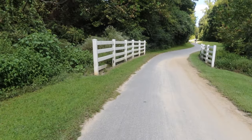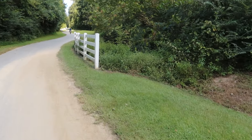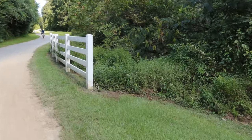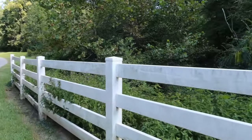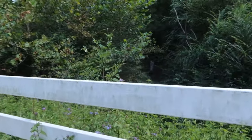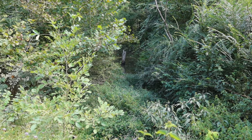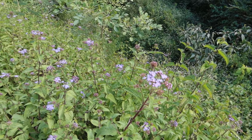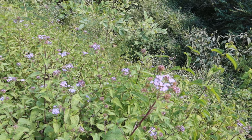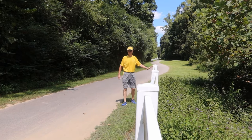Well, unfortunately, there's no real view at this bridge. Just a little low spot, a little tributary running into the Neuse. Good afternoon. All right, that makes you feel good. You made it.